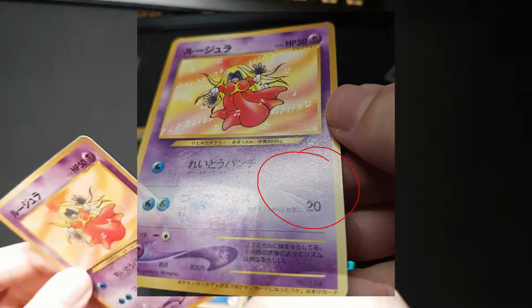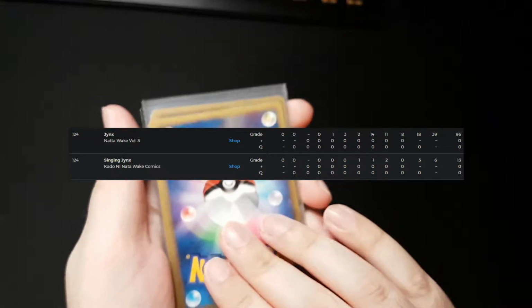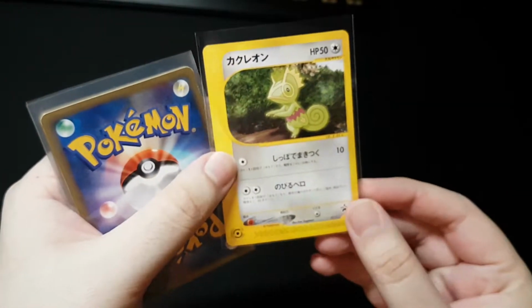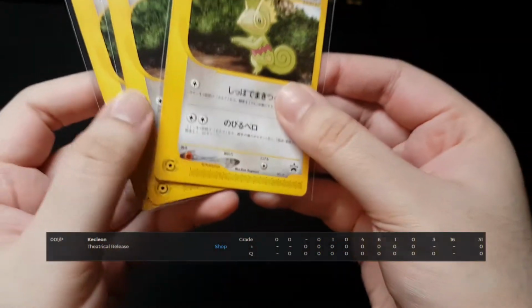So I don't know if I should hold on to this card or get rid of it, but it's a really low pop card. I thought it was only pop 13, but it turns out there's actually 2 names for it. Here's the other card which I bought 3 of. It's Kecleon promo 001/P. Very low pop.